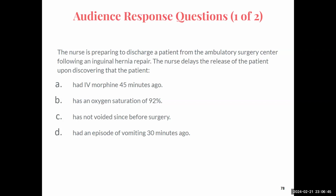I think your choices would probably be between B and C, the oxygen saturation of 92% and has not voided since before surgery. IV morphine 45 minutes ago, that would be okay. And vomiting, that's not necessarily something that's going to keep them there. The oxygen saturation is 92%, which although at the bottom of the limit, is still acceptable. But the fact that they haven't voided since before surgery, when they're getting ready to be discharged, that's a problem. We need to investigate that further and maybe do a bladder scan to see how much urine is in the bladder, are they retaining urine? That would be a reason to not let them go home, because they have not voided since before surgery.